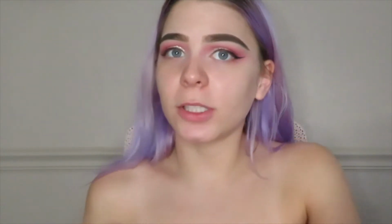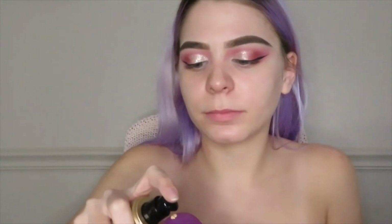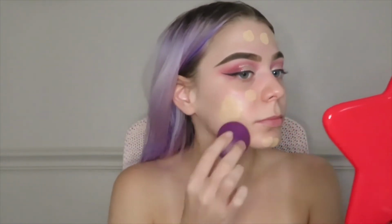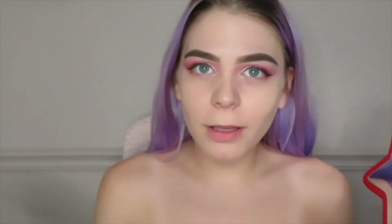I also really like this primer because it stays a little tacky, so it's good to put foundation on. So, I'm just going to put some on my beauty blender. I'm just going to put two palms because I don't really know, and this already looks like too much. Let's see how this goes. And I don't see any caking, which is really good. So yeah, I think I like this foundation.